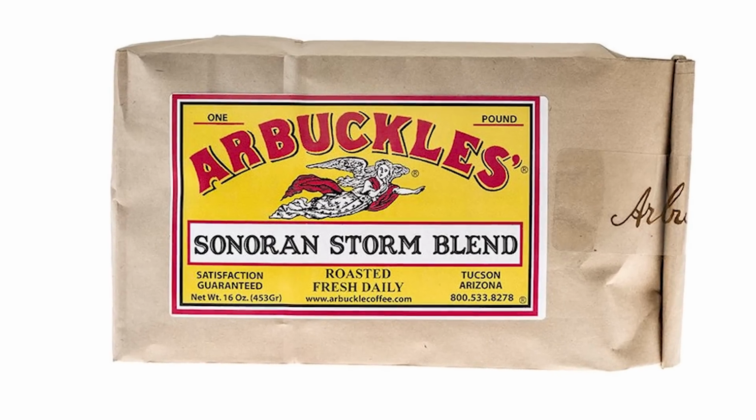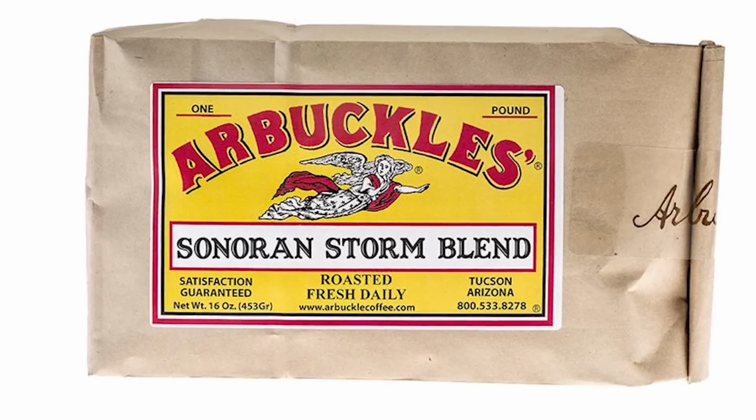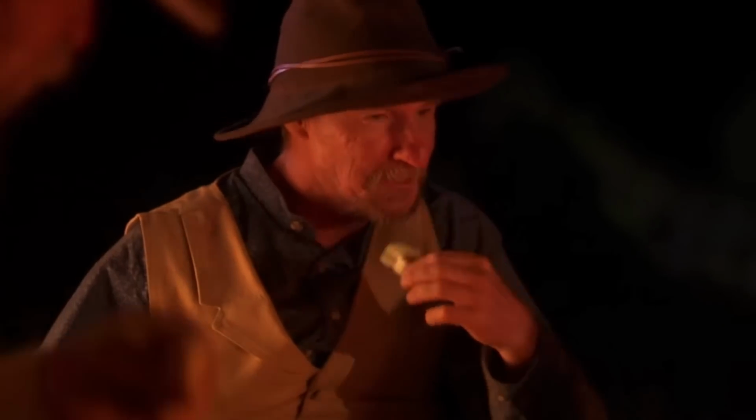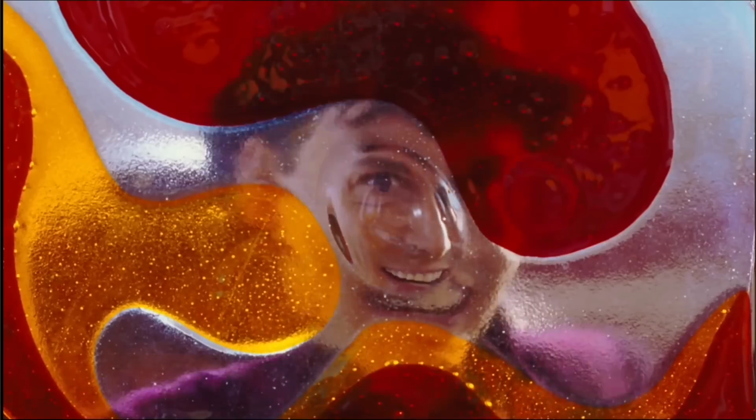I got a special treat. We're gonna make fresh coffee. Southwestern cowboys preferred a brand of coffee you've probably never heard of, Arbuckles. Every package of Arbuckles included a stick of peppermint candy, which may not sound like such a big deal, but for hungry cowboys living a no-frills existence, candy was quite a treat.